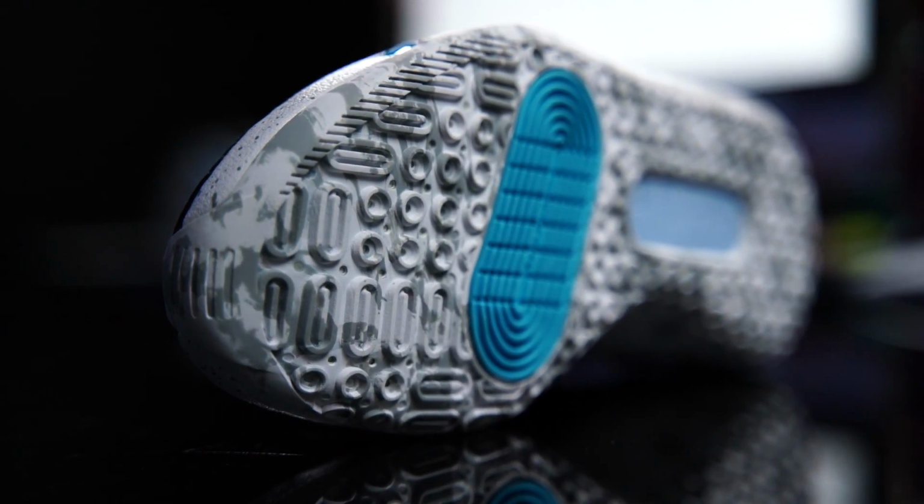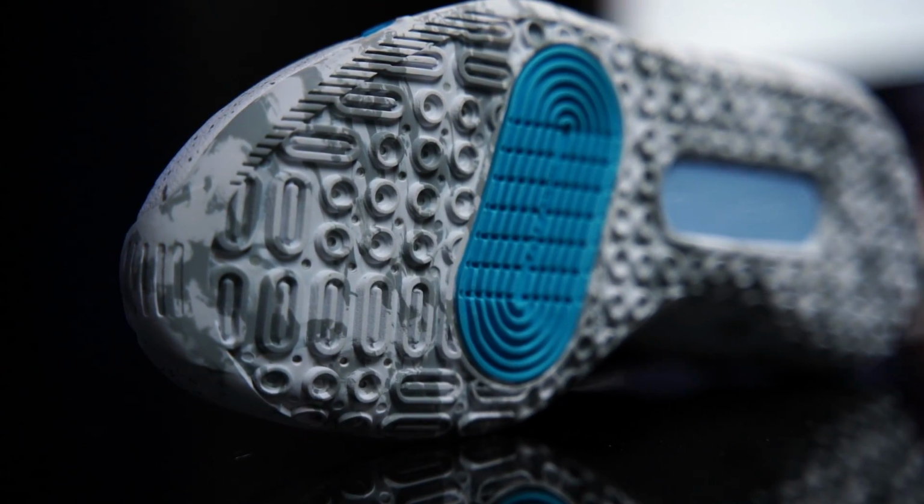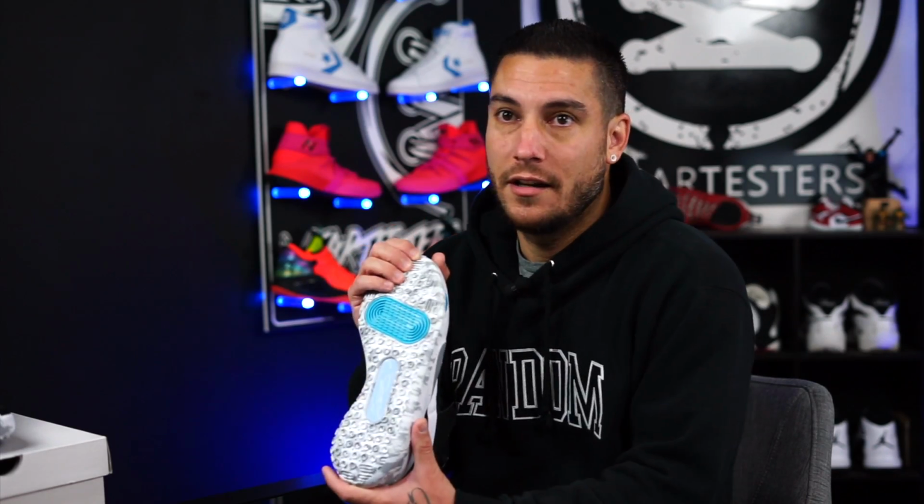Now, as far as how I think this is gonna play, if it plays anything like the PG3s, it's gonna be dope. Gonna need a little break-in time and all that stuff. I'm not really feeling the multicolored rubber. I really don't like when they do that because it sometimes will alter the compound, but sometimes it doesn't. So fingers crossed that it's gonna be okay. However, I don't know when the hell I'm gonna get to playing these.